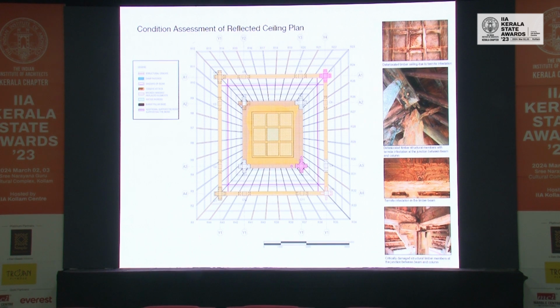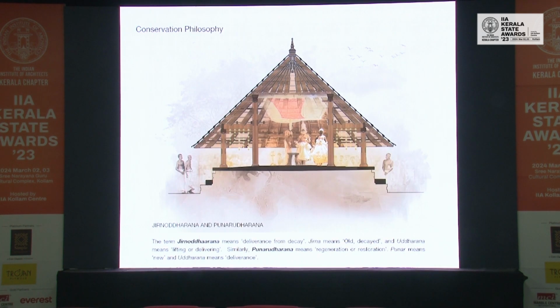The restoration of the Mandapam embraced a meticulous approach rooted in ancient Indian treatises of Vastu Shastra and Tachu Shastra, with the help of traditional carpenters or acharis. The conservation philosophy that we have applied here is Jirnodharana and Punaruddharana. Jirnodharana means deliverance from decay and Punaruddharana means regeneration or restoration.